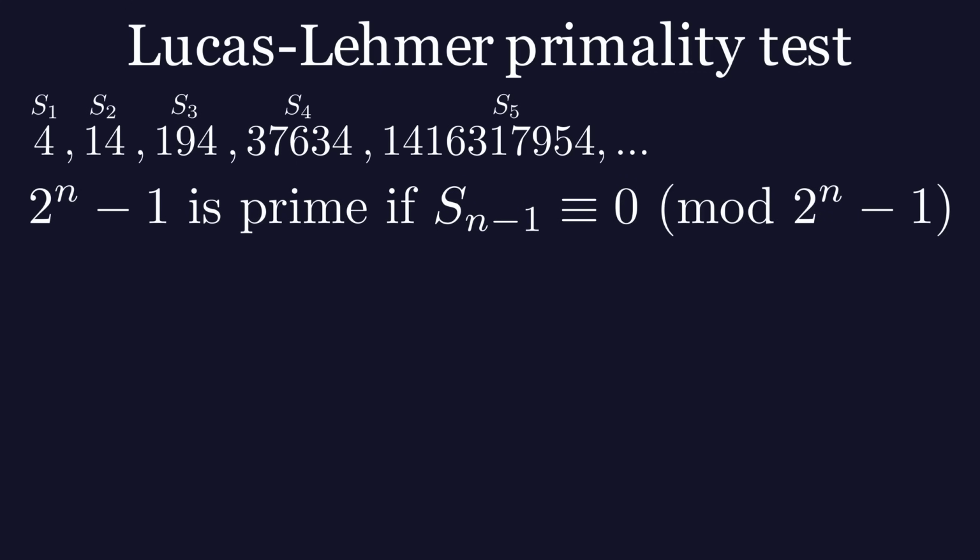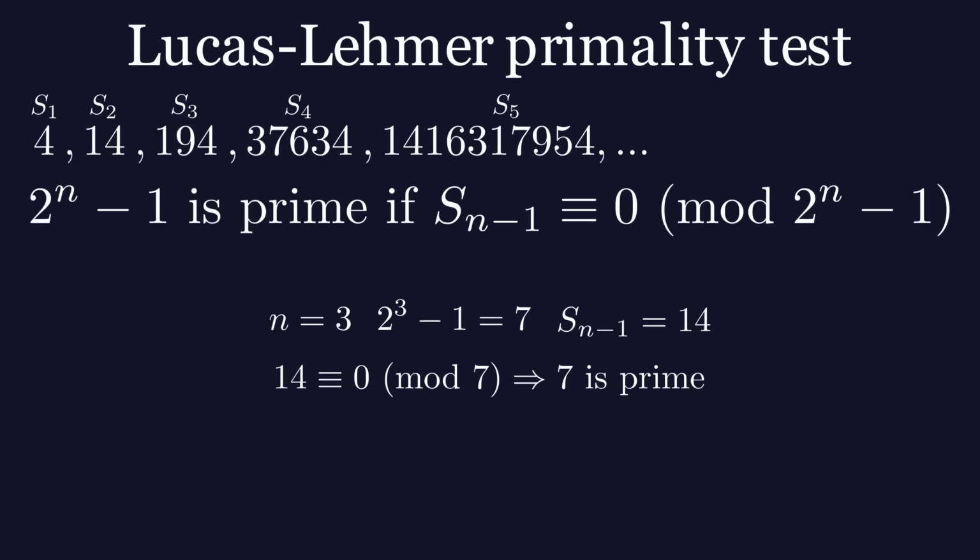For example, to test if 2 to the power of 3 minus 1 is prime, we look at the second term in the sequence, which is 14. Since 14 is divisible by 7, we conclude that 7 is prime.